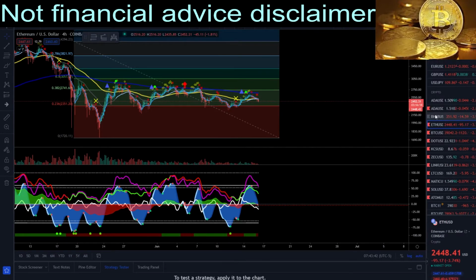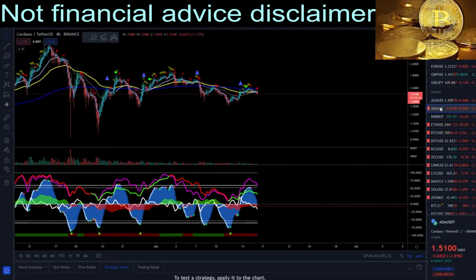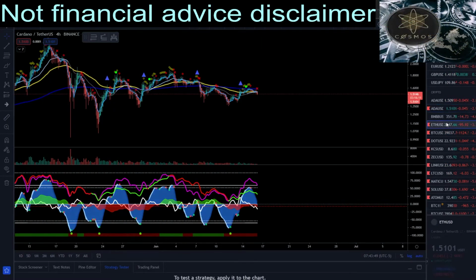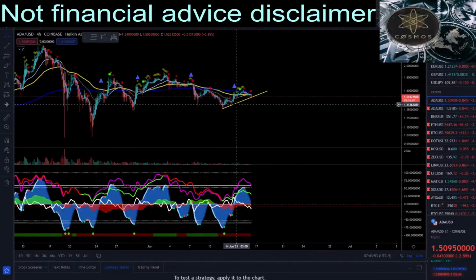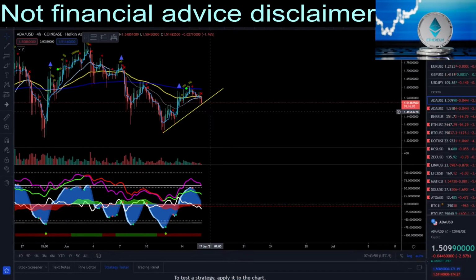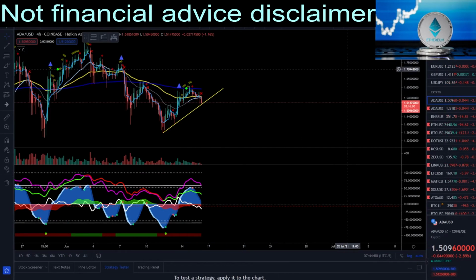Moving on though, moving on to ADA. Again, just like yesterday's video, it's going to look very similar. If I showed you ETH, I showed you ADA. It's basically the same chart, guys. I did have on this Coinbase ADA chart an upward trend line charted out here. And as you guys can see, this is on the 4 hour time frame.